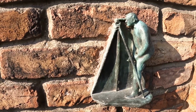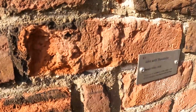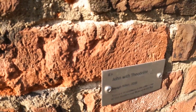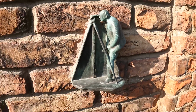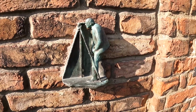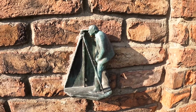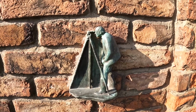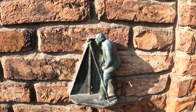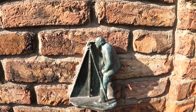Beautiful little works of art. A little plaque to match. So I say that shows that these were done in 2016. And the artist was actually commissioned by our local civic society as part of the transportation plan. So yeah, wonderful idea. So there we go, that's number 8, John.